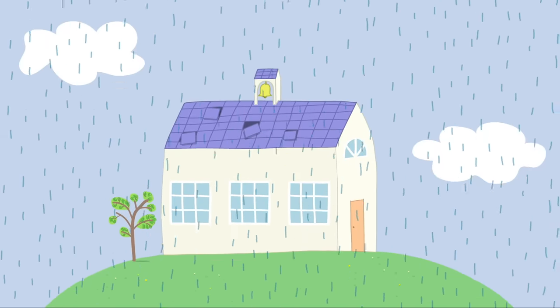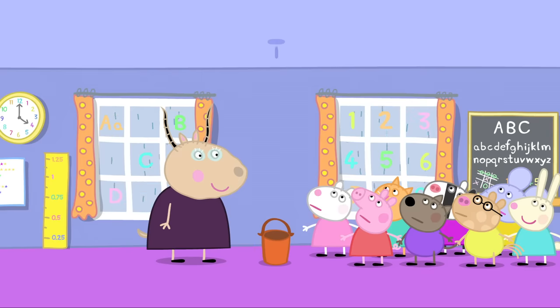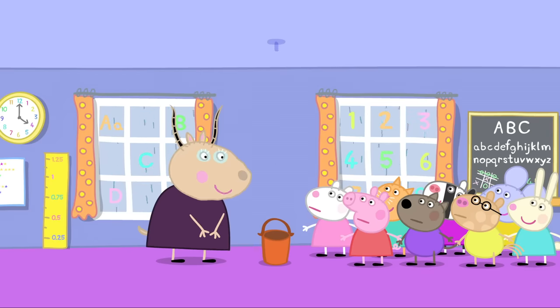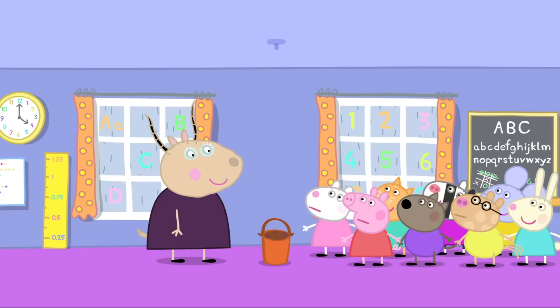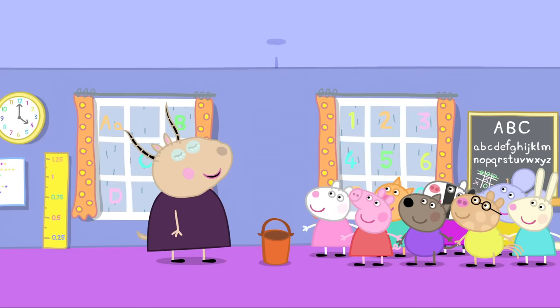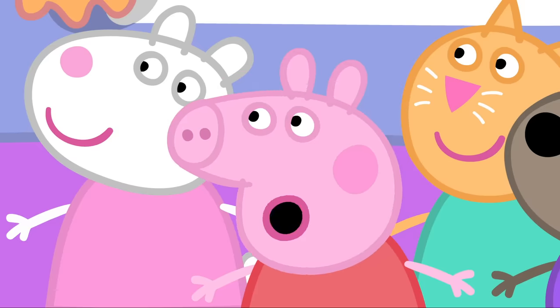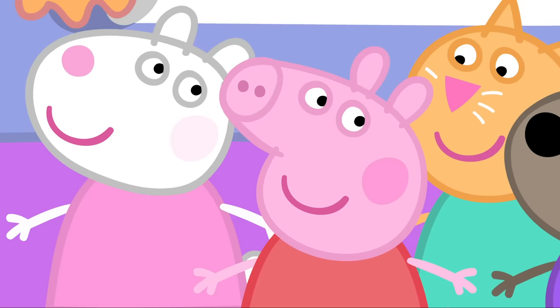It is a rainy day, and the school roof has a hole in it. Children, we are going to have a jumble sale. The money we raise will pay for a new school roof. Hooray! Everyone has to bring something for the jumble sale. What should we bring? You can bring an old toy or something you don't use anymore.